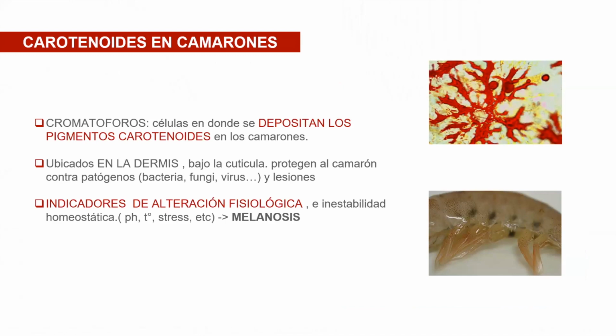For shrimps, as some of you may know, carotenoids are stored in some specific cells, what we call chromatophores, and you have here a picture of a chromatophore where you can see the deep red astaxanthin color. This is typically the type of cell you will find especially in the exoskeleton, both in the body or in the head. It will be just below the epiderm. So it will protect the shrimp against pathogens, as we said, of course, including bacteria, fungi, or virus, but including as well, and we'll see later on, some injuries.